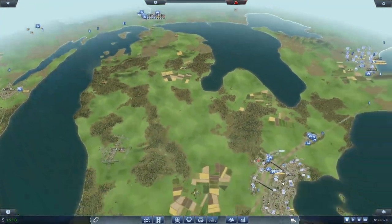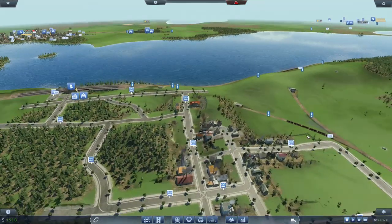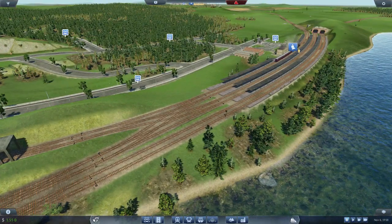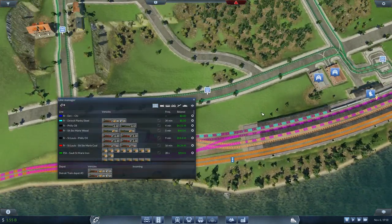Last time out we did what? We did this. We were over in Cleveland and we sorted out all these tram lines and we redid this entire section, which means that our tracks and our trains now work in a completely different manner.